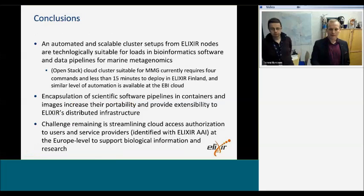To conclude where we are, based on the experience that we have now had with the marine metagenomics from the technical angle, I think we can conclude that automated and scalable setups made by the ELIXIR nodes who have cloud or compute resources available are technologically suitable for the bioinformatics software stacks and data for marine metagenomics. Like Kimmo said during the presentation, in the Finnish cloud it only requires a few commands and less than 15 minutes to deploy a cluster that is suitable for the analysis, and then 45 minutes for the software stack and data to be uploaded there.